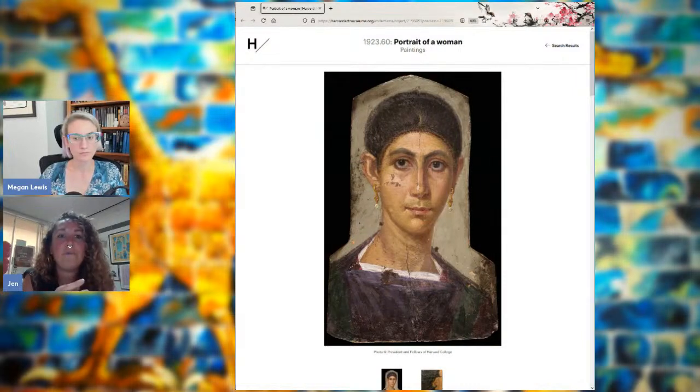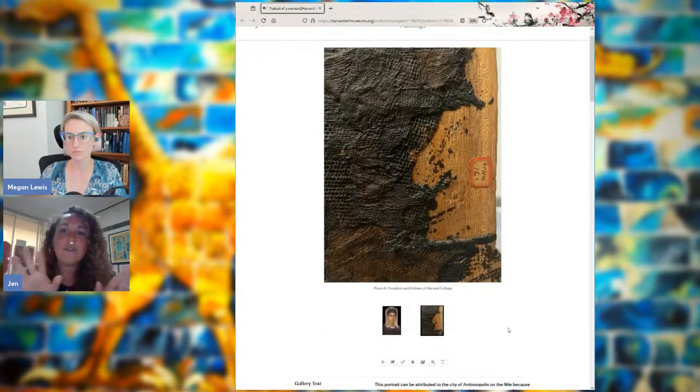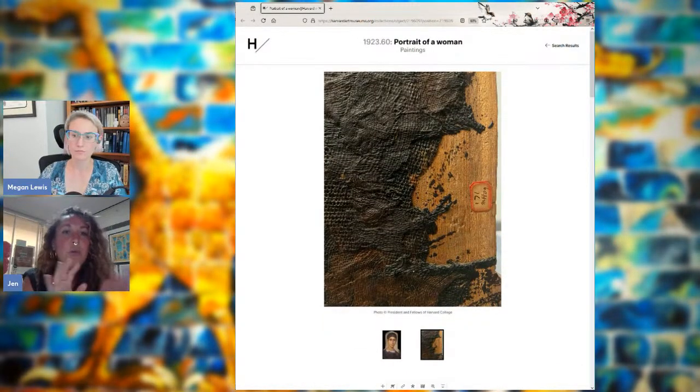And we chose to display this portrait of a woman in the round, because when you see the back of it, and actually I think there is a picture of the back in the web record, this is just a piece of the back, but you can see what I'm talking about. When you see the back of it, you can see that there are still pieces of linen stuck to the back and the sides. And that is a really visceral reminder of this violent act that separated the portrait from the body, and also a reminder that there was a body.